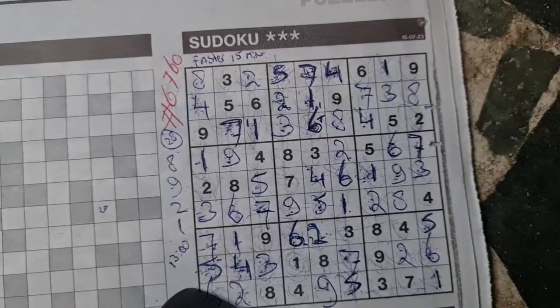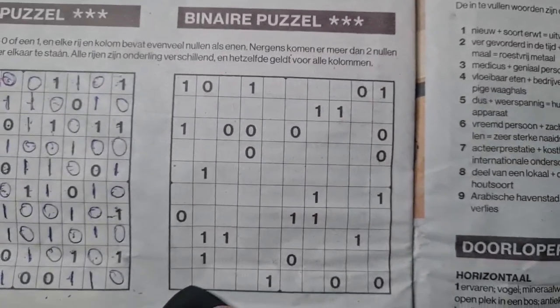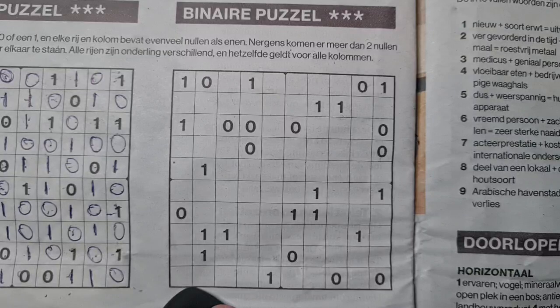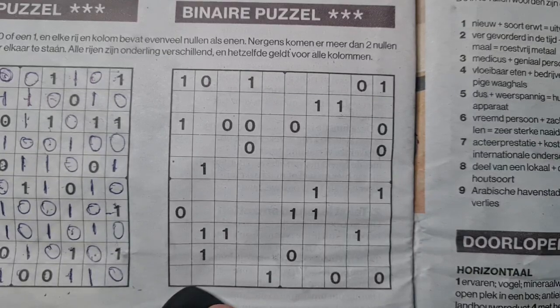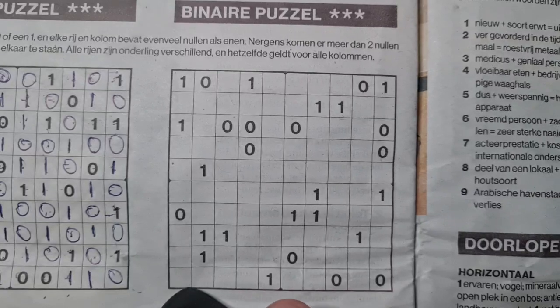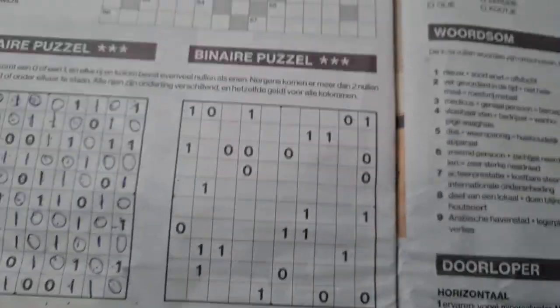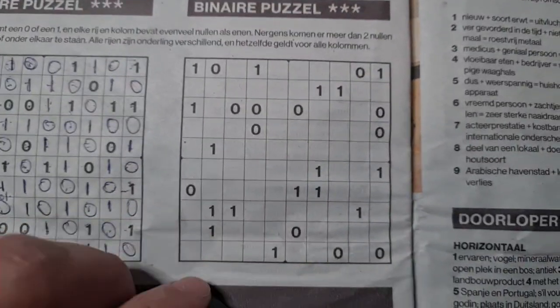It has 28 printed digits. We have one puzzle left in this puzzle page, the binary puzzle, and later on I will do the rest of the puzzles of last Monday, and then in the evening I will do the Samurai Sudoku. Yes, Samurai Sudoku. Alright, let me start with this binary puzzle.